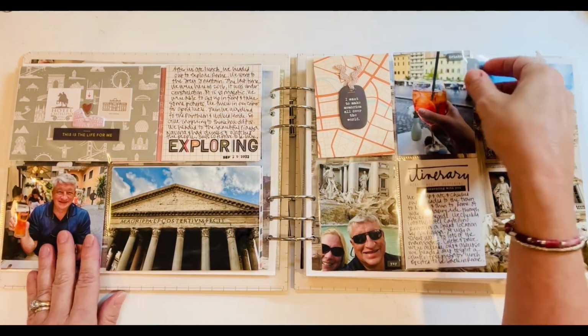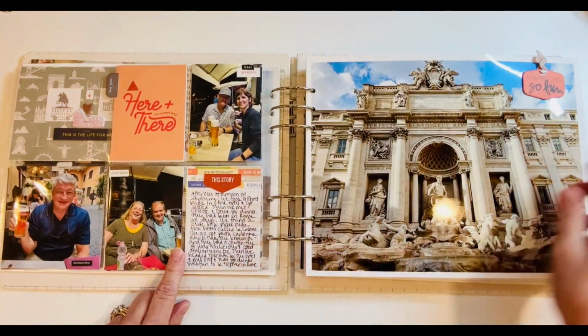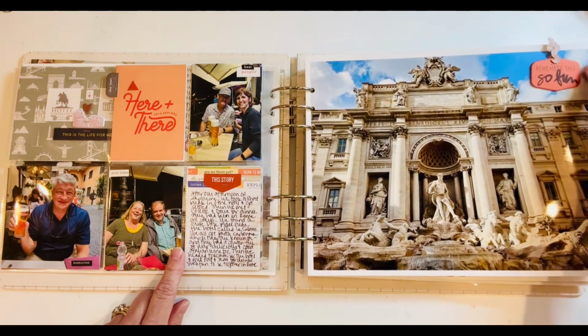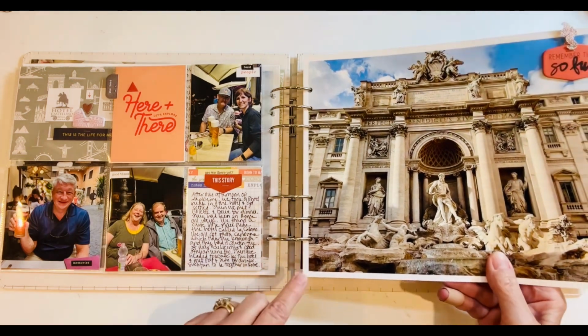So here are pictures from our first afternoon in Rome and meeting up with friends. And I love this picture of the Trevi Fountain. And then I stamped on this chipboard with one of the travel collection stamps and added a little rickrack.